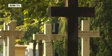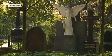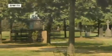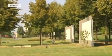Featured in the book is the Invaliden Cemetery in central Berlin. It dates back to the 18th century. The wall ran through the middle of the graveyard. The remaining fragments of the wall provide some indication of just how vast the border area was.